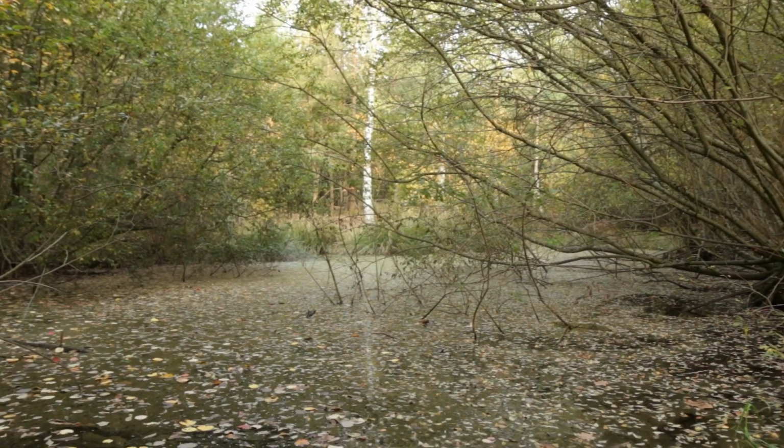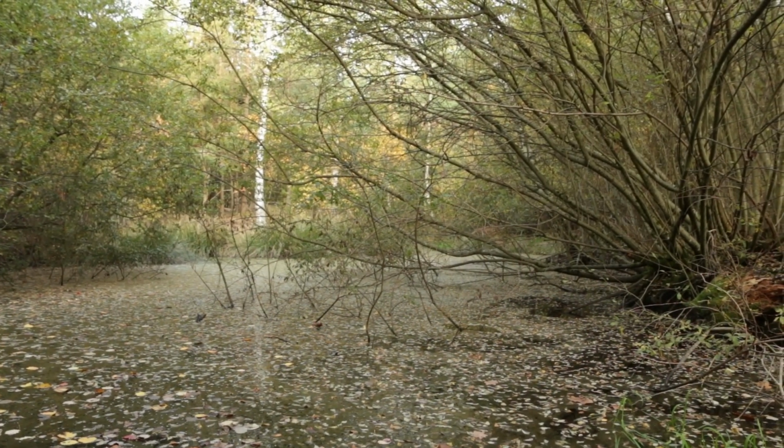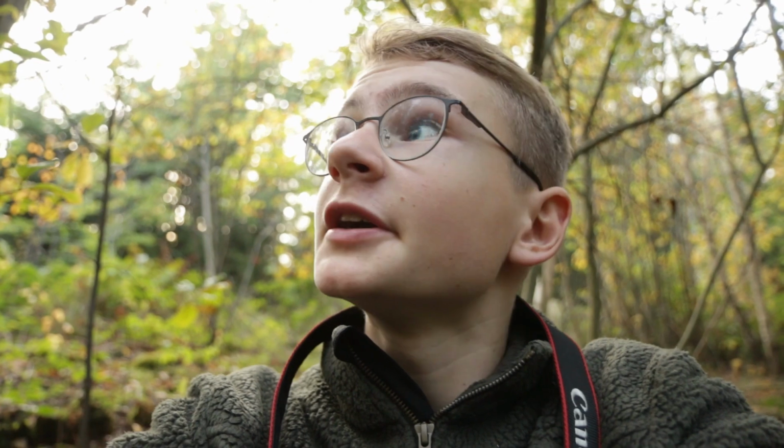Okay guys, I'm sitting now here on the lake, or it's a really little lake, so it's a little lake here in the forest. And I don't know if you can hear it, but here are lots of birds. They are chirping all the time, and they are coming down to the water, and they are drinking there, and they're having a bath there.